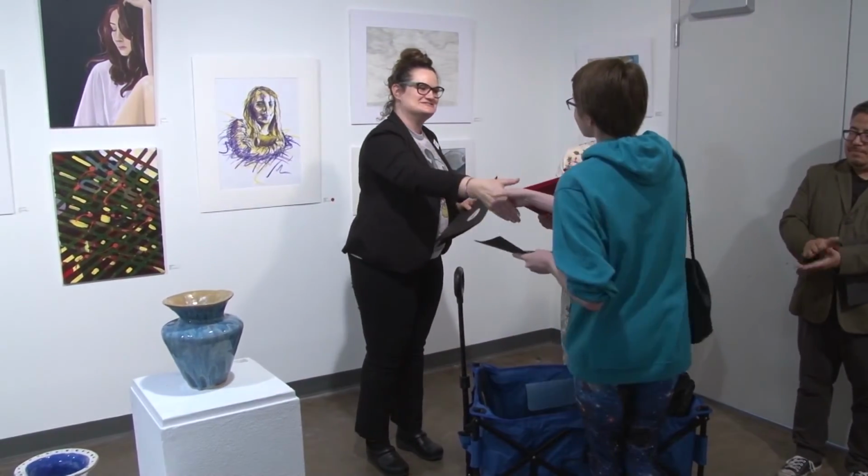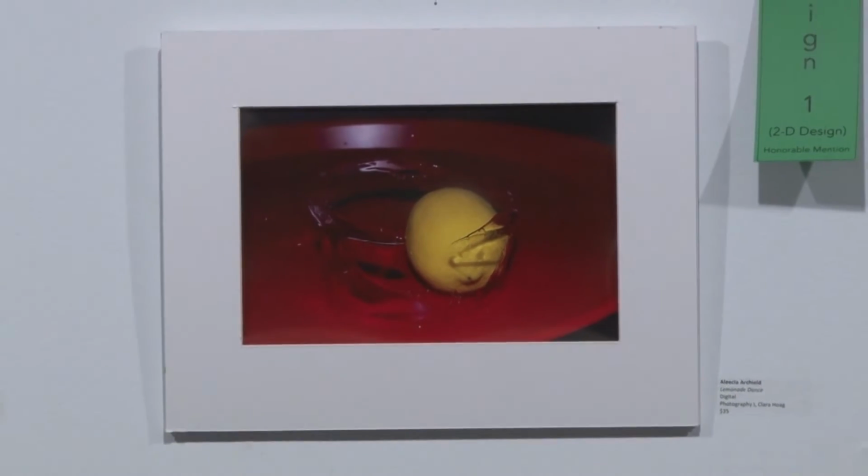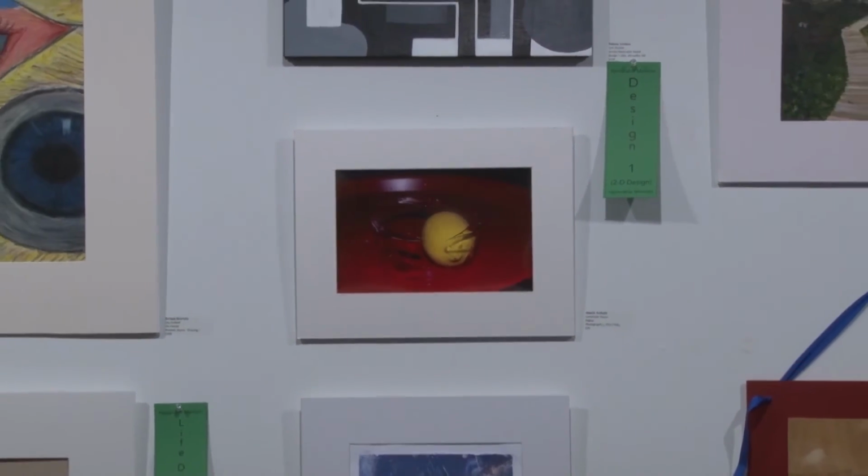Typically speaking, a four-year degree-seeking student in studio art doesn't get to exhibit their work until their junior or senior year. But here at HCC, we provide an opportunity in their freshman and sophomore year to participate in a professional practice of presenting their work in a way that is presentable in a gallery or museum.